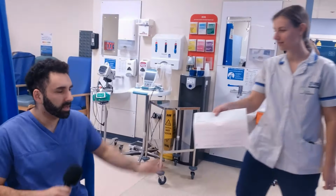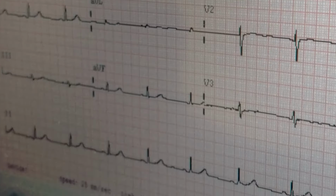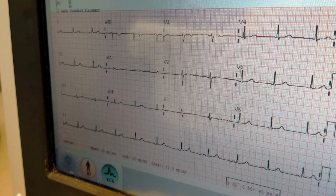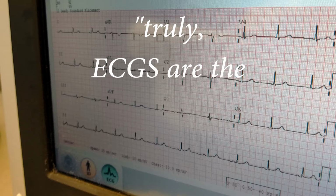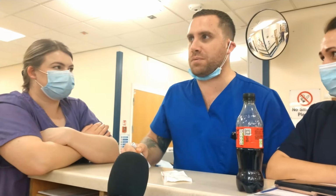Yep. So this is the ECG. You're going to see a lot of these while you work in the department. People are always going to come up to you and ask you about ECGs. As you can tell from this one, there is normal sinus rhythm. And that's about it. Truly, ECGs are the language of the heart. Why do you work here? Because it's cheaper to put the electricity on than it is in my own home.